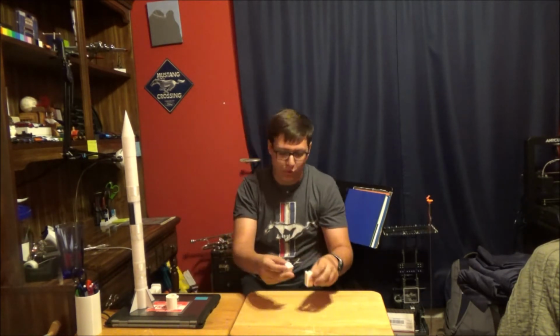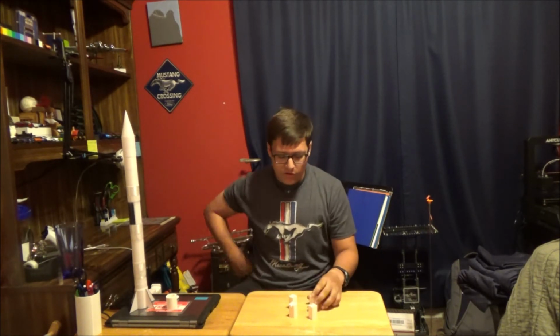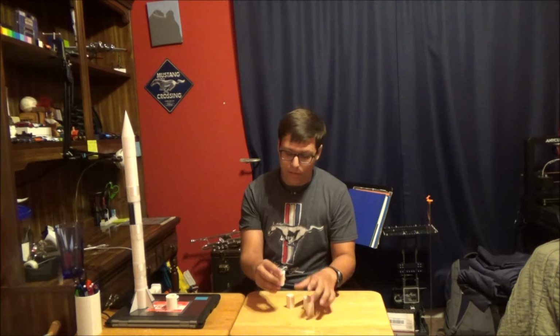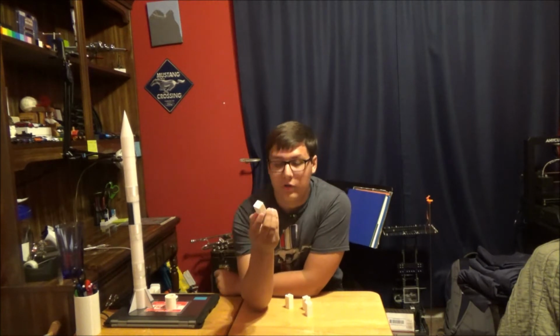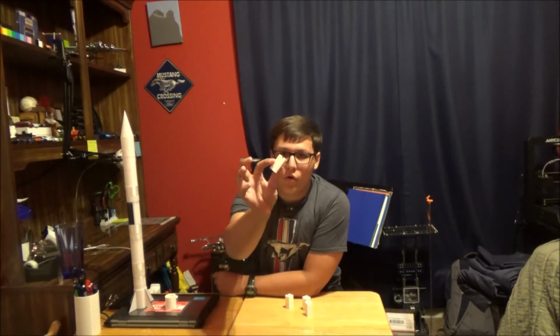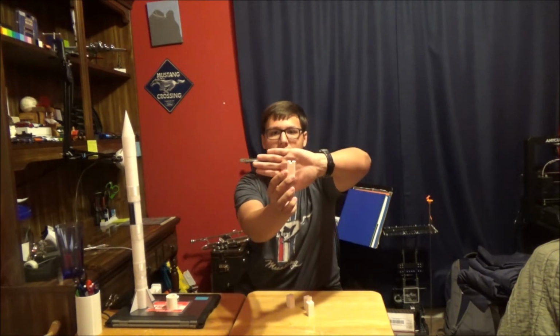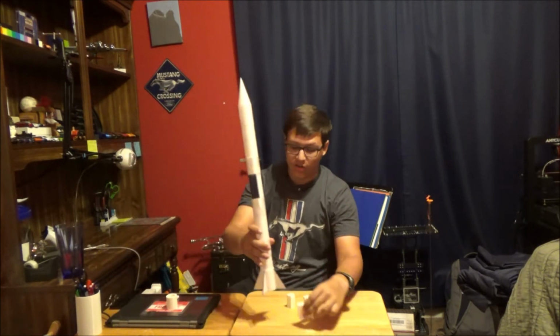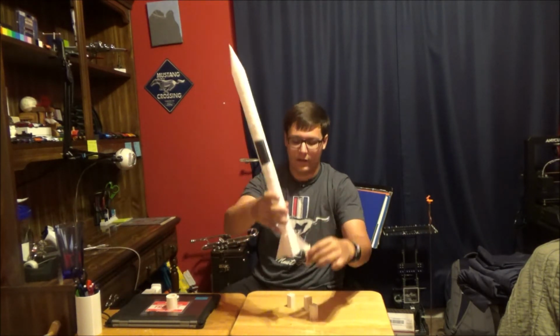We have these, which are launch posts, launch towers. Don't really know how to describe them, but they're simple rectangular prisms that are all 3D printed out of PLA. They have a small groove in the top. I don't know if you can see that, but a small groove in the top where each of the fins fits in. Just kind of notches in there like that.